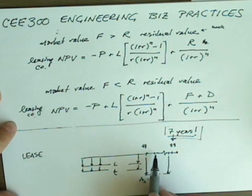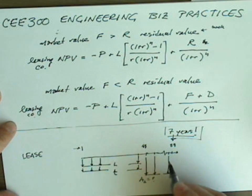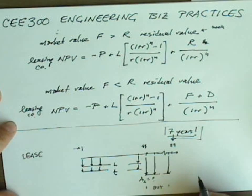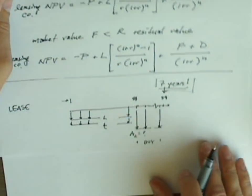Here, even though the car still depreciates, they're paying the purchase price of the car, but they're financing that. So they're paying interest and principal and, of course, taxes in their purchase. Here the car is used, but they're buying it. So lease is always a temporary condition, and here the lease is for the first 48 months, and here the condition is buy.